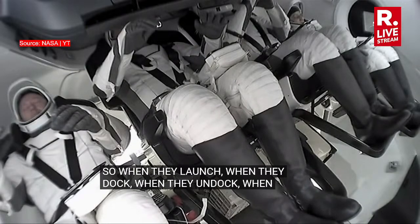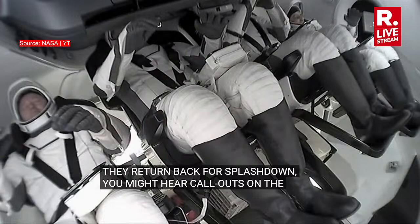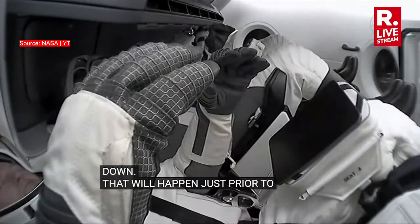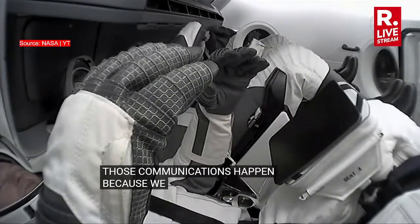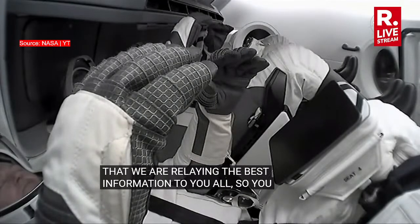We might hear some call-outs on the loops about putting their visors down. That will happen just prior to deorbit burn. And you'll hear us pause when some of those communications happen. That's because we want to make sure that we are relaying the best information to you all, and so that you hear it as well. So if you do hear us pause, that is what we're doing.